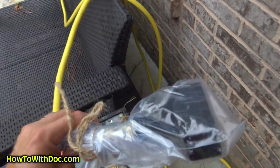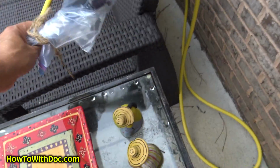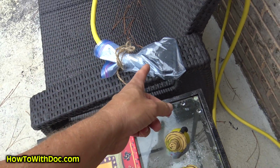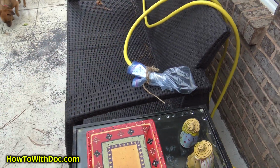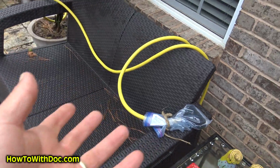I leave this cord outside. I put a bag around it, so I just leave this outside until I need it, because it's going to be raining, so I put a baggie around it, and that's how I leave it. And if I don't lose power, I just put this stuff away. It's very simple. It's a 5-minute setup.